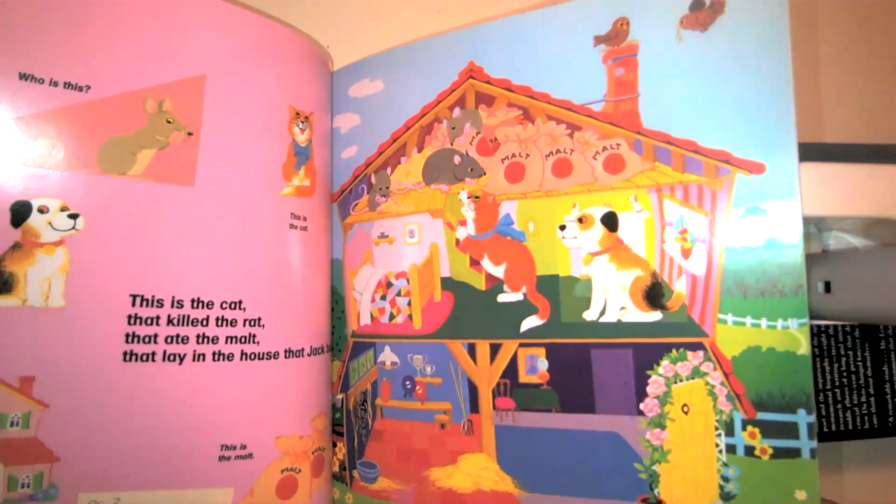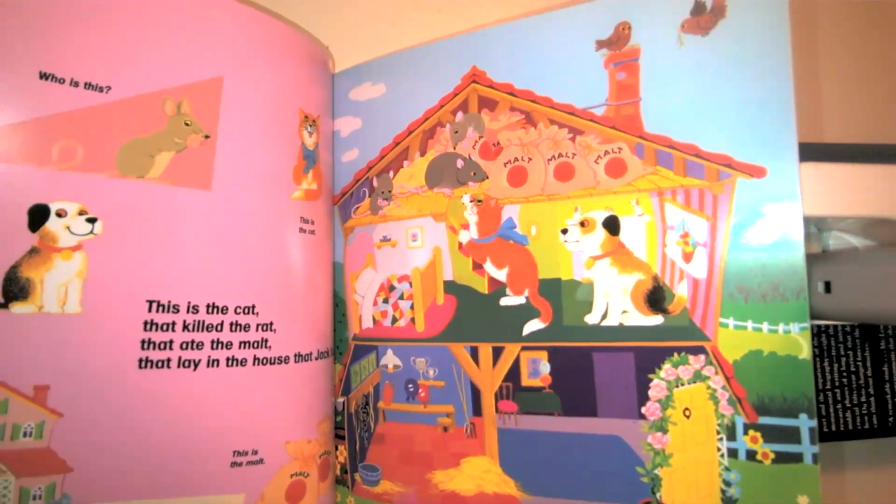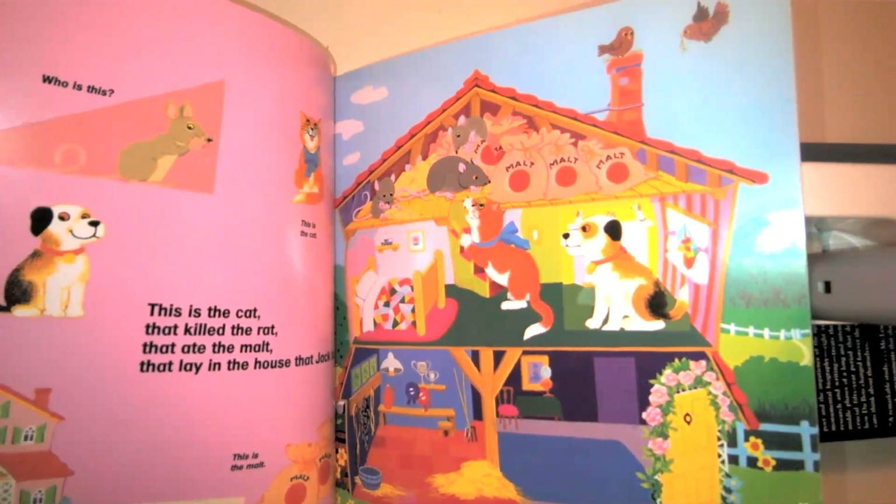This is the cat that killed the rat that ate the malt that lay in the house that Jack built.